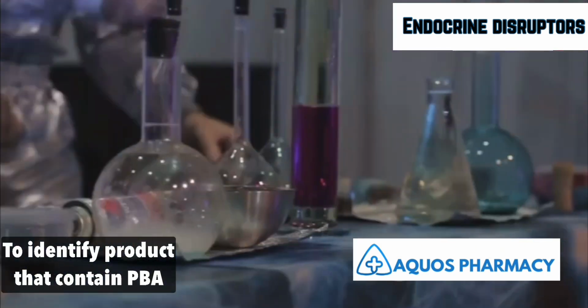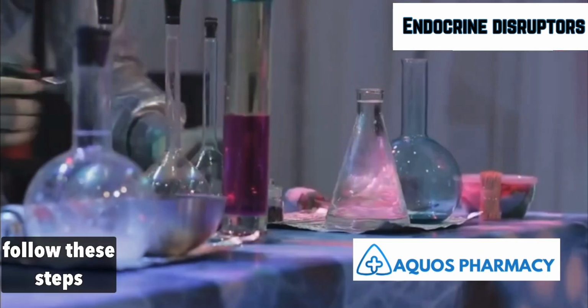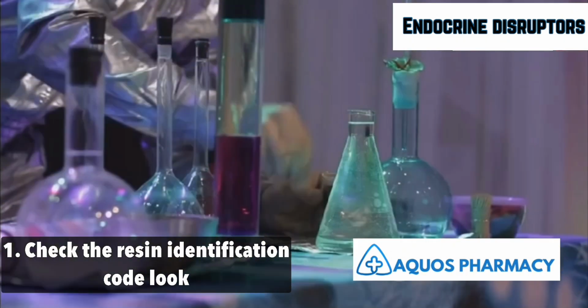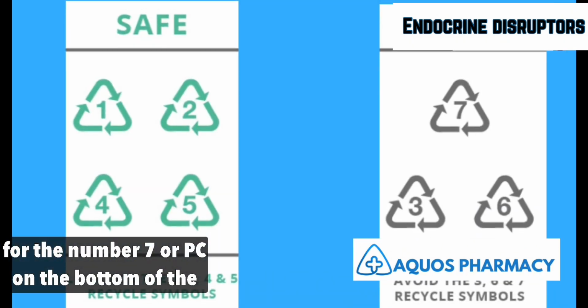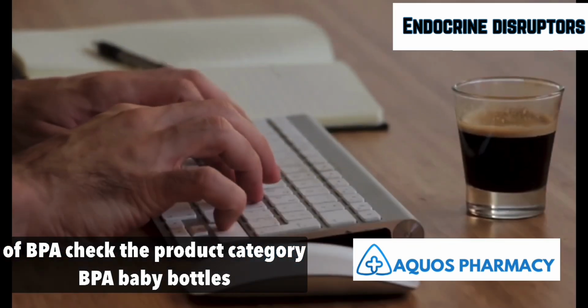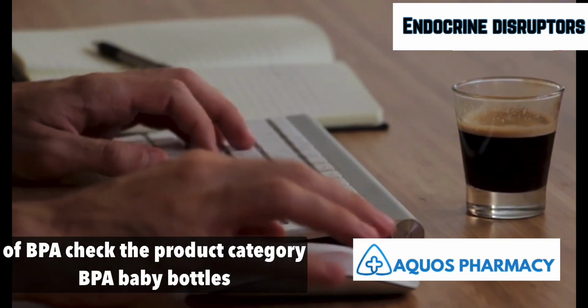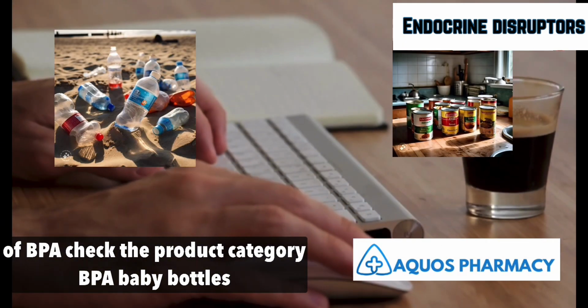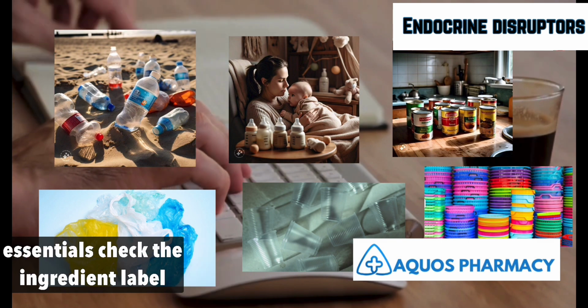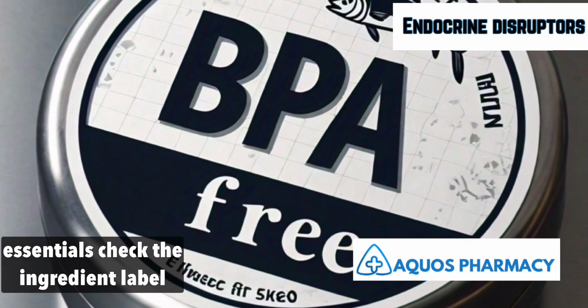To identify products that contain BPA, follow these steps. 1. Check the resin identification code. Look for the number 7 or PC on the bottom of the plastic containers, which indicates the presence of BPA. Check the product category. BPA is commonly used in water bottles, food containers, baby bottles and sippy cups, microwave containers, plastic utensils. Check the ingredient label.